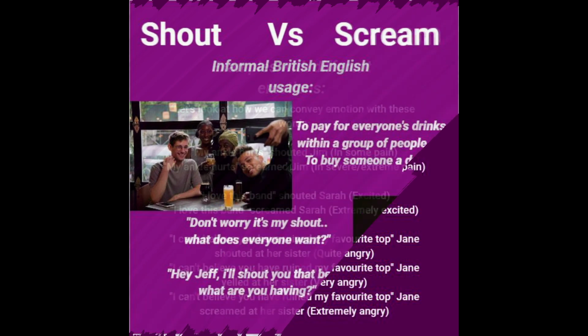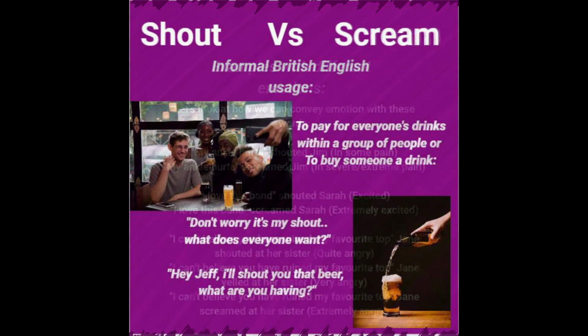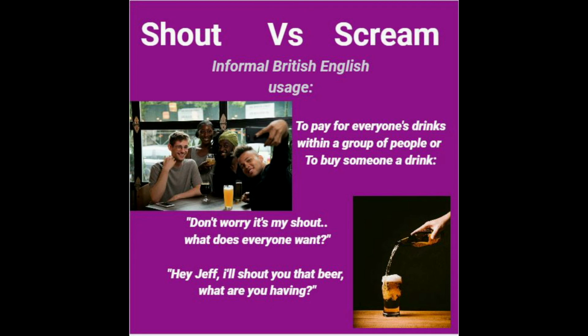We also can use shout in a very informal way. So, for example, in British English, we can use shout to explain that it's a person's turn to buy all of the drinks. So, for example, if there's a group of you in a bar and I could say, oh no, don't worry, it's my shout. So my shout simply means I will buy drinks for everyone. This is in a very informal, colloquial way.